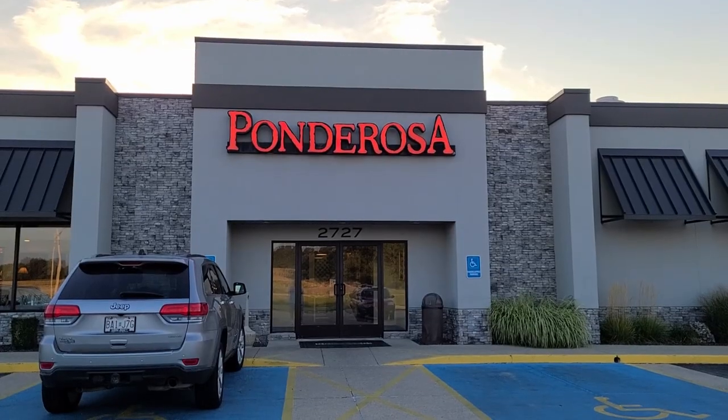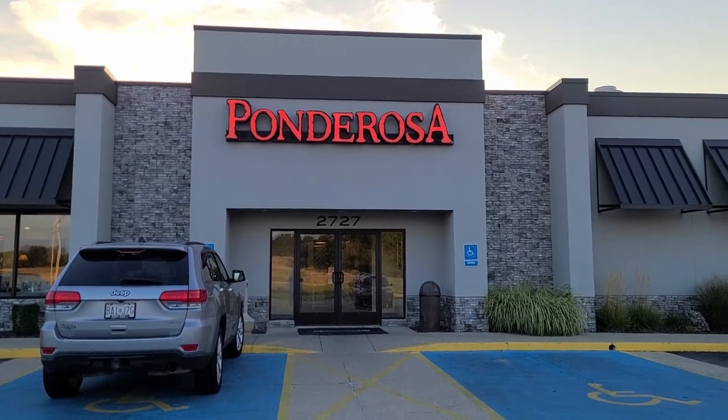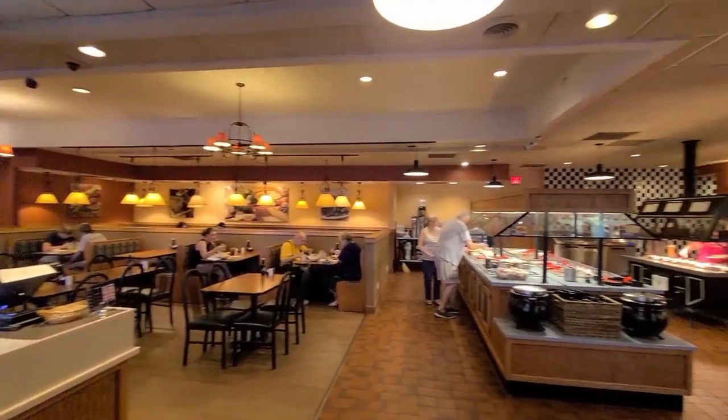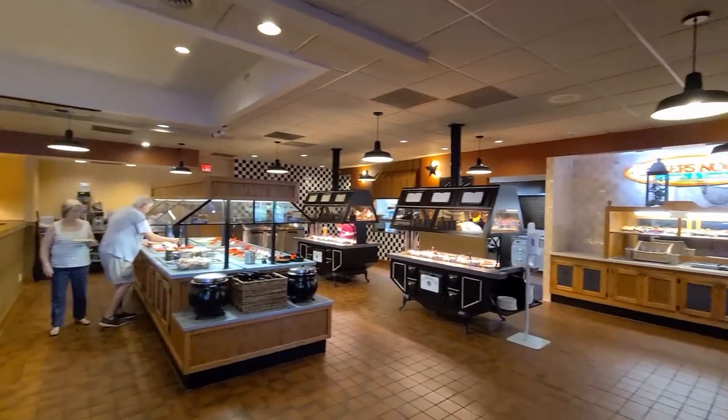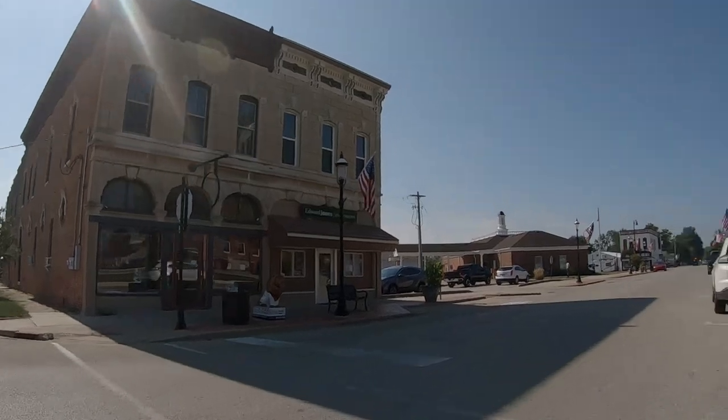And one last place we're going to go at the end of our journey when we get to Vandalia is a dying food institution, a restaurant that used to have 700 locations throughout the United States, but now they only have 17. So we're going to check that out and see one of the last few of this type of restaurant. So all right, let me go ahead and get in my car. We're going to explore the National Road and hope you enjoy this journey.